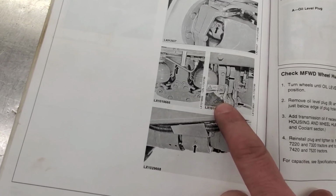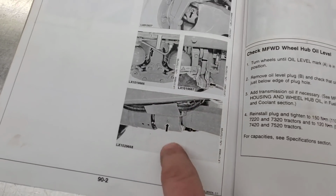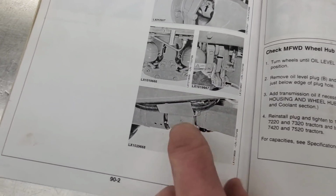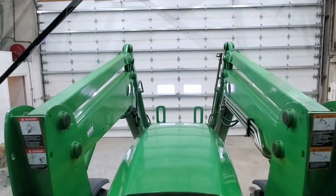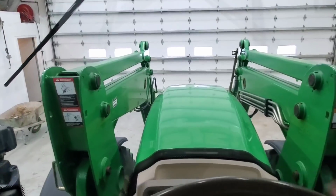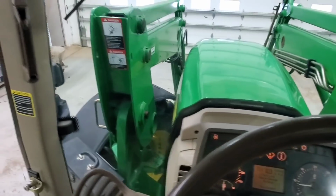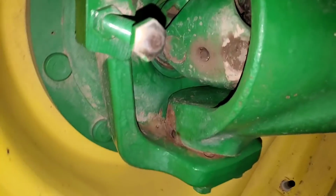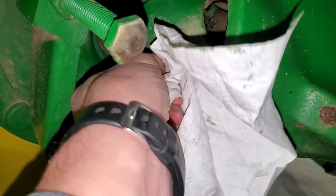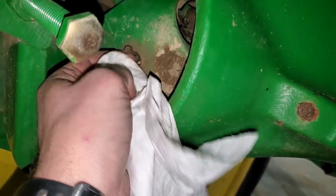And then there is one on a suspended axle, which we don't have. There's one on a drive shaft underneath there we gotta go find. Turn our tires. Oh yeah, look at that. Right there's a grease zerk. It's got a cap on it. It's just gonna be in the way. Yeah, we can get on there.